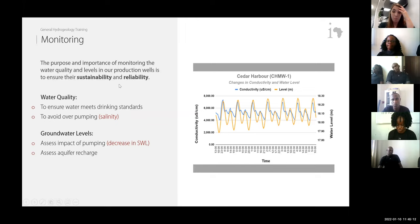So the way that we do this is by water quality. We're going to make sure that the water is still meeting the drinking standards. And we also want to make sure that we're avoiding overpumping. We do this by doing water quality monitoring over time. We can do it in the field. We can also do it by laboratories.